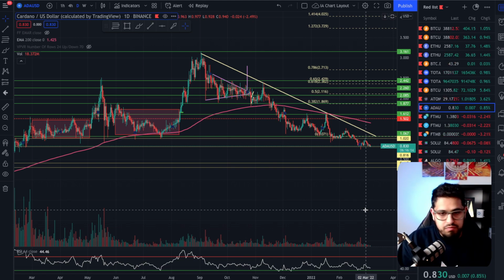You're looking at Solana, well off its high, sitting at 84 on Solana, guys. Algorand sitting at 0.75 cents. You've got Luna at 82 still, even though it's performing pretty well compared to others. Atom sitting at 29. I mean, these are amazing.